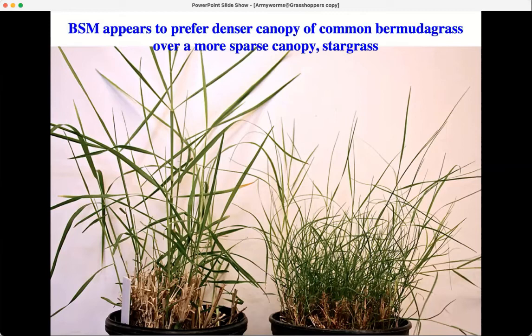So the University of Georgia, since they've had this issue since 2010, and they have a lot of Bermuda grass in that state, they have been successful at doing some research, trying to better understand the Bermuda grass stem maggot fly and how we can manage it more effectively. So they actually found that the Bermuda grass stem maggot prefers a denser canopy of Bermuda grass varieties such as common Bermuda grass or even coastal Bermuda grass compared to a more open or sparse canopy such as stargrass or Tipton 85. So Tipton 85 is the result of a crossing of a Bermuda grass with a stargrass.